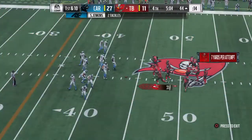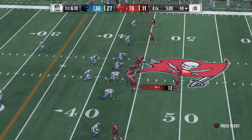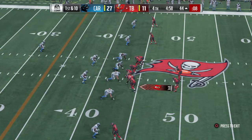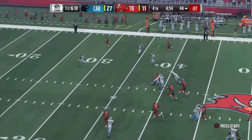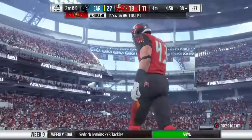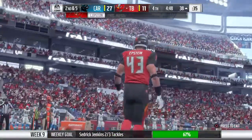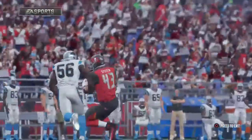Looks like the defense in press coverage here. All right, here we go. Blue landed. And it's a short one here, complete to the tight end. And the stop here will come at the 38-yard line. 5 yards on the catch there, brings up second down.